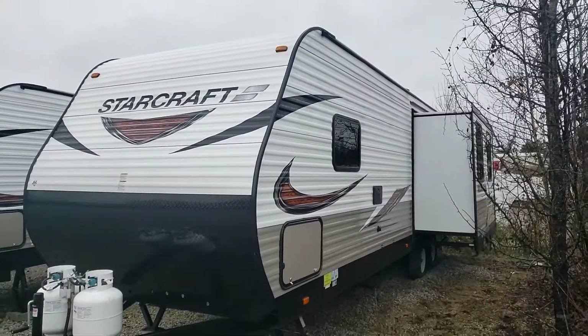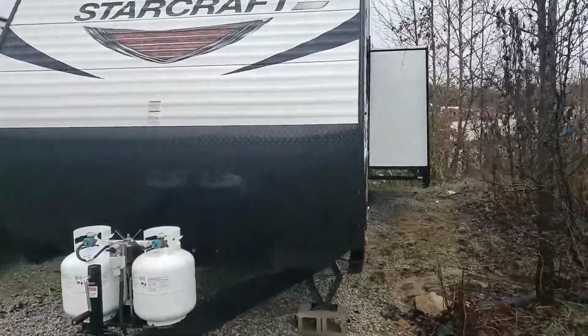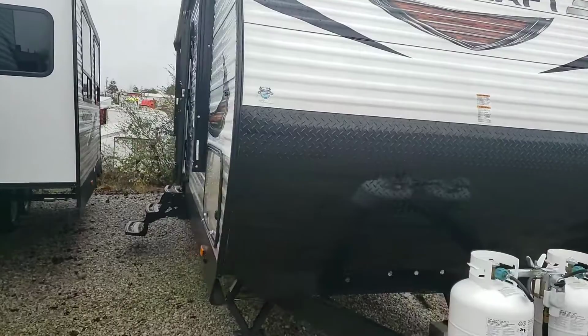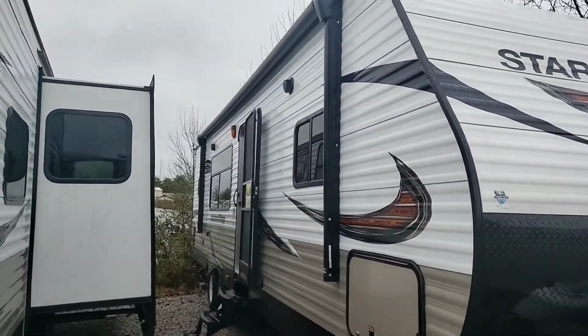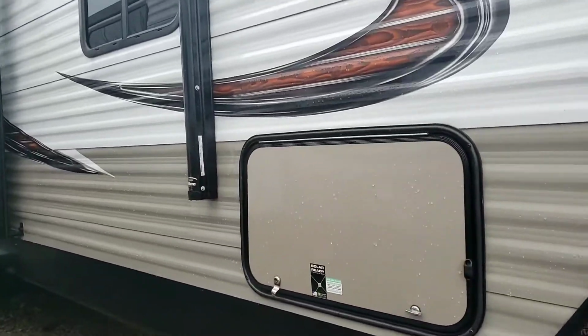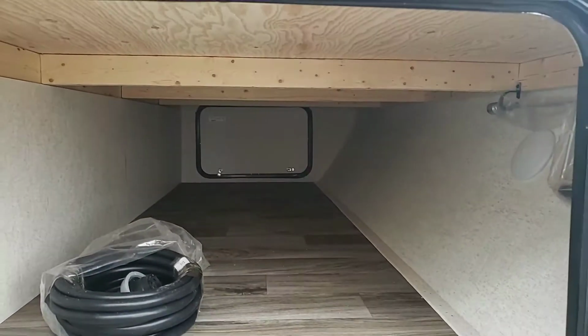Also tinted safety glass throughout. You notice along the side we have a full-length awning, outside speakers. Also up forward we have pass-through storage. Also comes with all your power cables and everything.